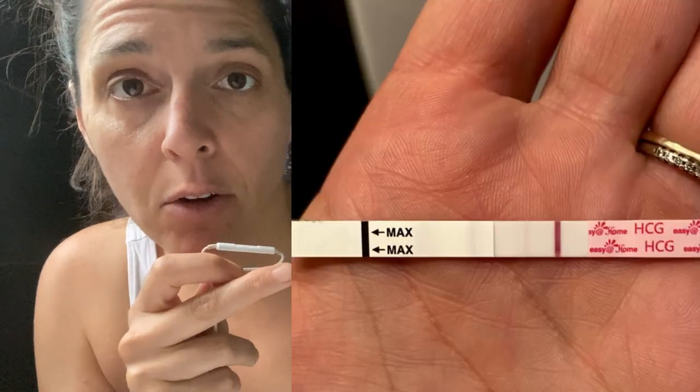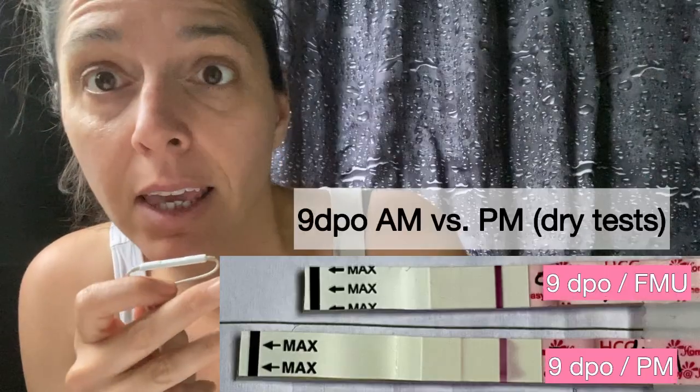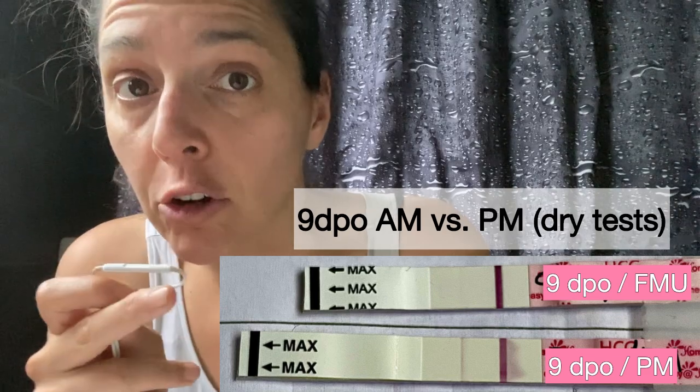Oh, by the way, before I look at these, look at this test I took yesterday. I took an Easy at Home at 8 p.m. yesterday with like no urine hold, and it came up crazy dark. And then I took an OPK, a One-Step, and a Gravidity TX colon, and they're in my booklet, so I'll show you guys them in a bit. So here we go.